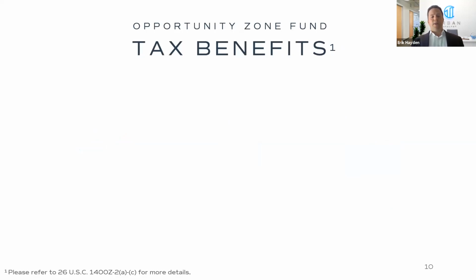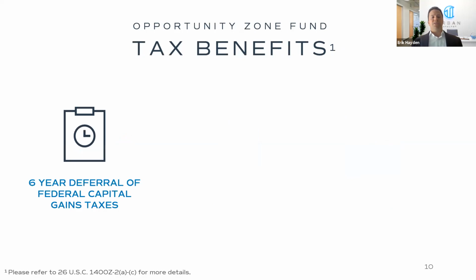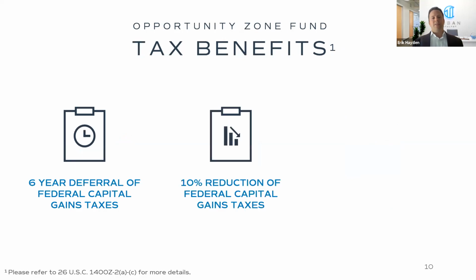There are 3 primary benefits. The first is you're able to defer paying your capital gains taxes for 6 years. So you really don't have to pay taxes on that capital gains event until April of 2027. When you pay your taxes in 2027, you get a 10% discount. So for every $100 that you would have owed in taxes, you only have to pay $90.